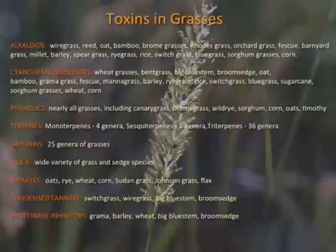So alkaloids, we find probably a couple that you're familiar with, such as ryegrass, barley, millets, even oats. Then we have grasses or plants that have cyanide properties, such as fescue, wheat, and corn. You can go down this list and you will find that most grasses will have some of these toxins. However, even some foods that we eat have toxins, but we have selected them over many years for lower levels, and that's also a little of what we see in some of the grasses that we're using for grazing animals.